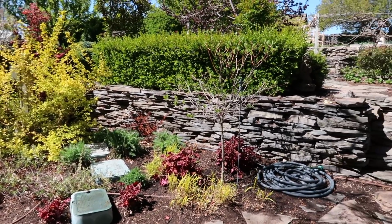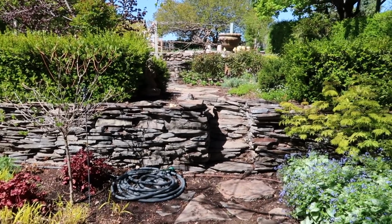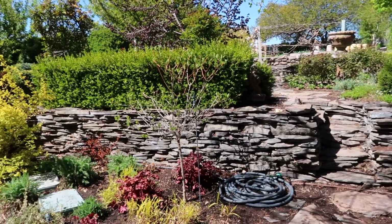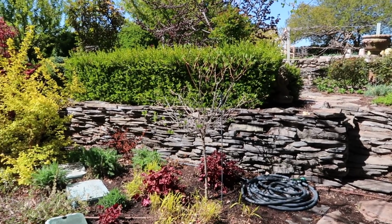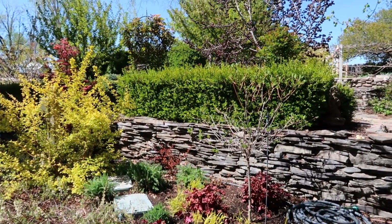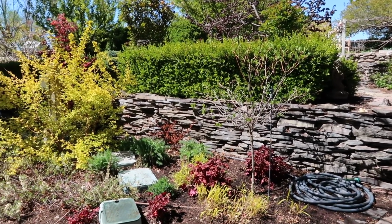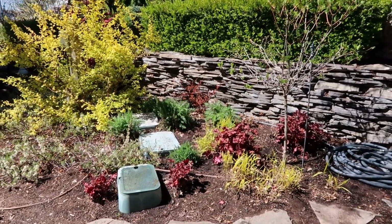The stacked rocks are awesome, aren't they? That is one thing that was here when we moved in, because they live on a hill, so much of their garden is terraced, which is so awesome. It's easy to create very cozy, very, I don't know, rooms. It's easy to create rooms in your garden when you've got different levels, and I love it.